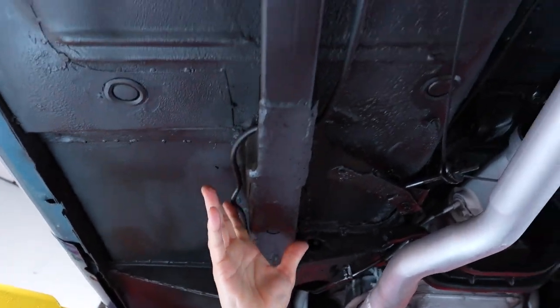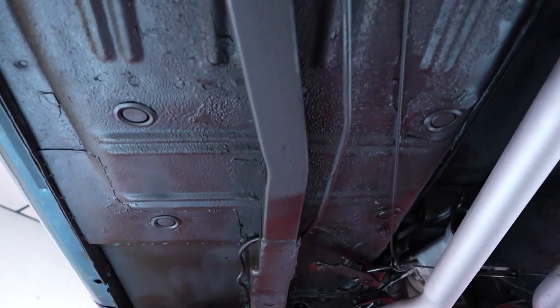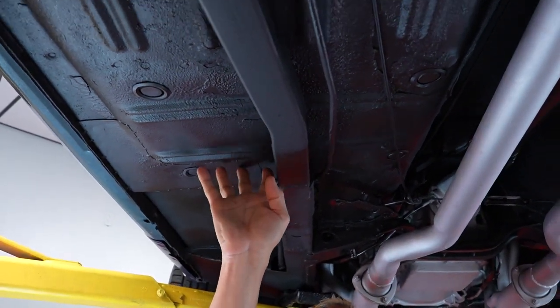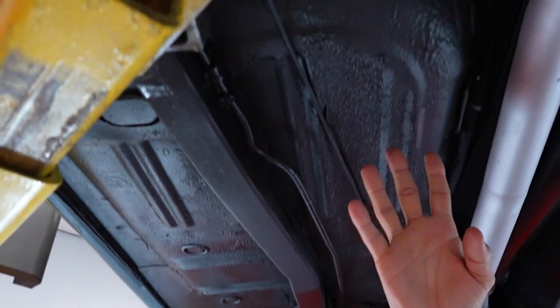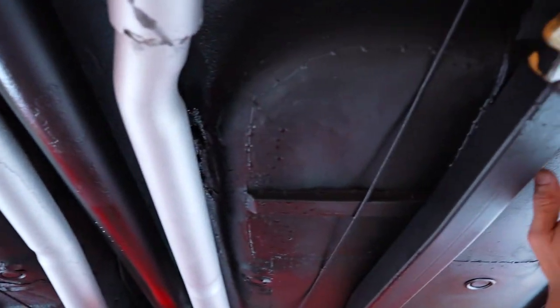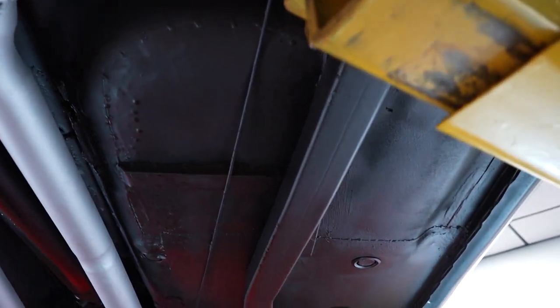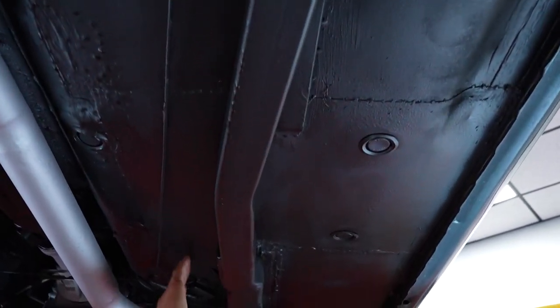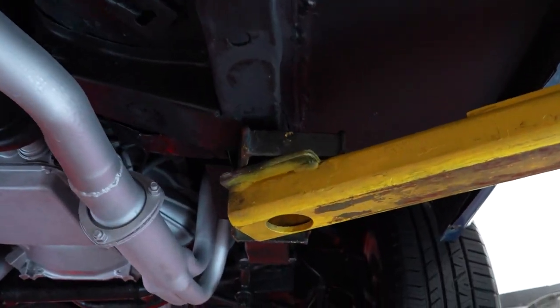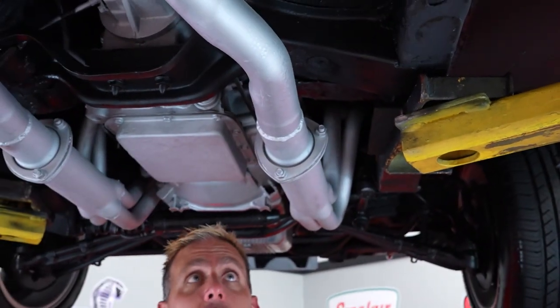The floor pans on the car look to be in good shape here, starting at the driver's side front, continuing all the way back. Looks to be all nice, one solid piece. And it's the same thing here on the passenger side. Really nice pan on the passenger side of the vehicle. Definitely newer, definitely were replaced at one point in the car's lifetime.